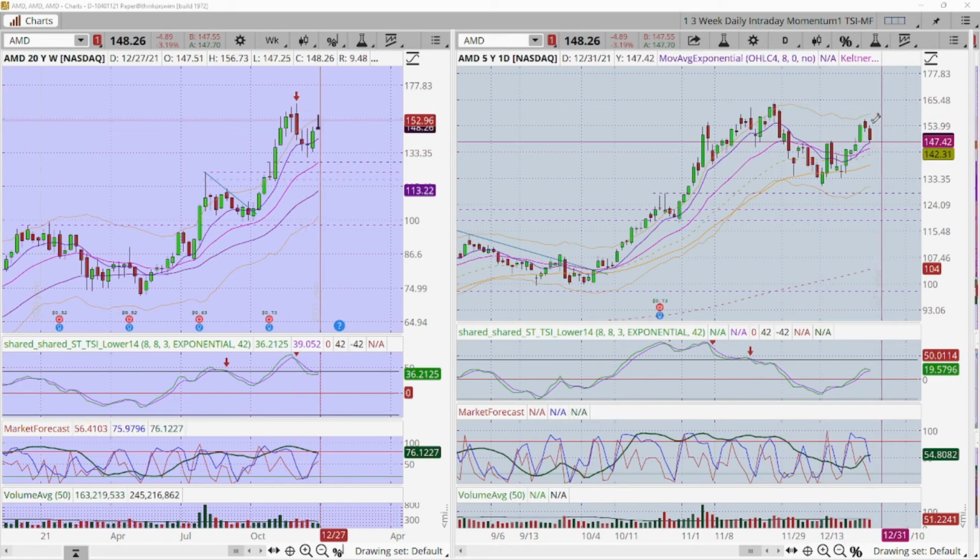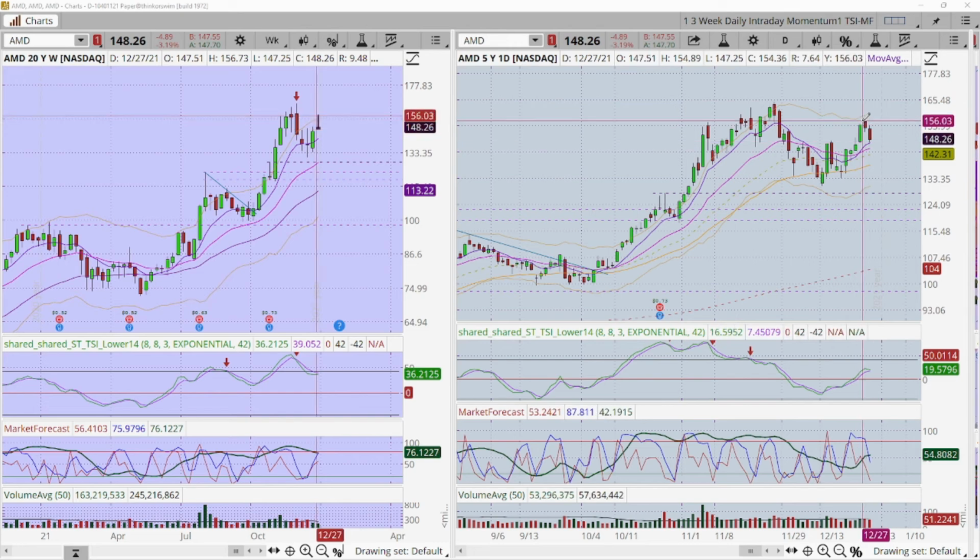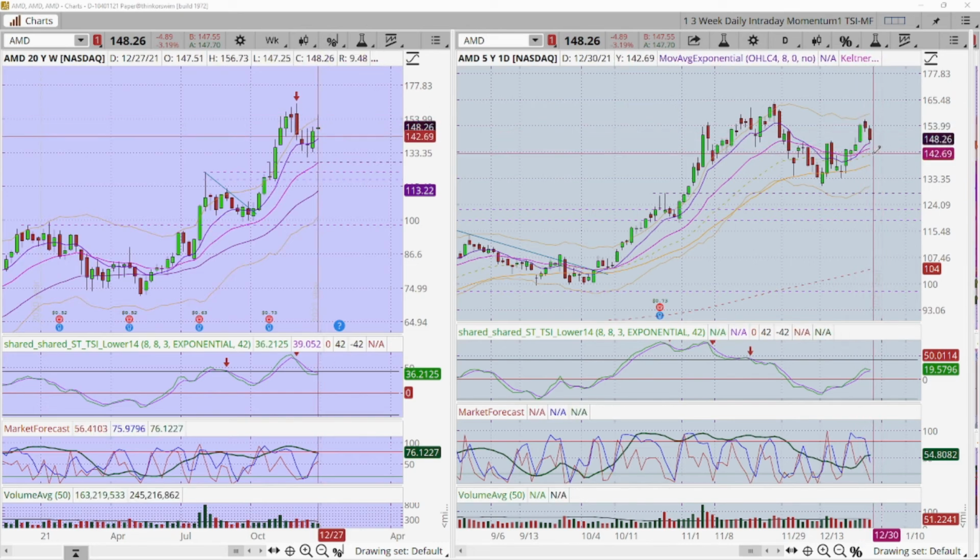At the same time, though, it would not be surprising to see us pull all the way back down to somewhere between the 34 and the 50-day moving average, and then rebound from there. Why do I say that? And this is a tip to take with you. When you look at a stock, look back to see which of the moving averages are supporting. Here we see it's the 8.